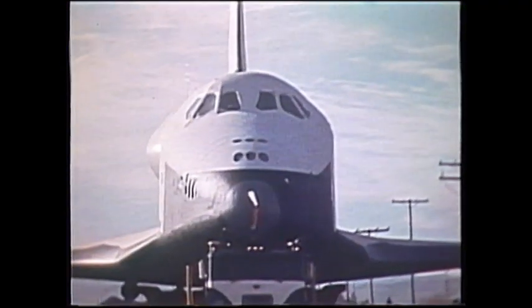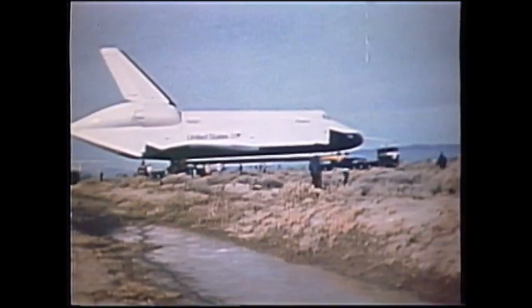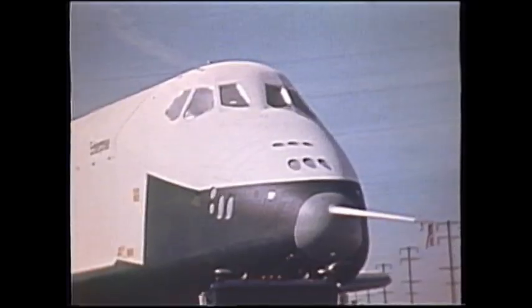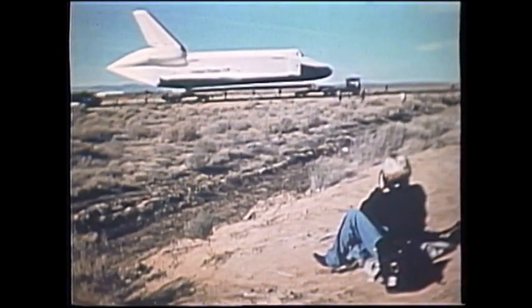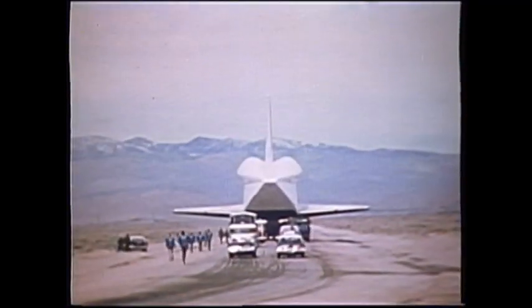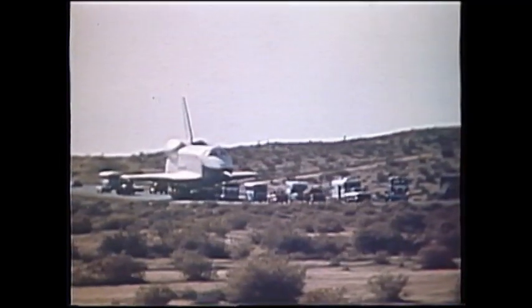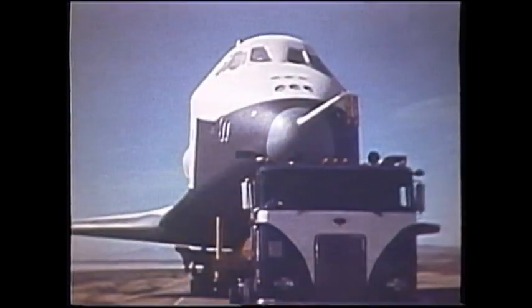Like nothing ever before built, the shuttle orbiter is a hybrid, part spacecraft, part airplane. Upon returning from space, the orbiter, with no air-breathing engines, will be flown to a powerless landing, like a glider. Now, performance and reliability must be proven in the approach and landing tests of the orbiter Enterprise.